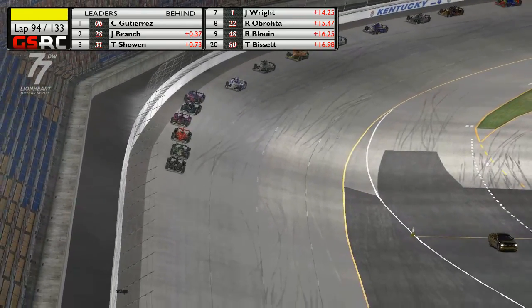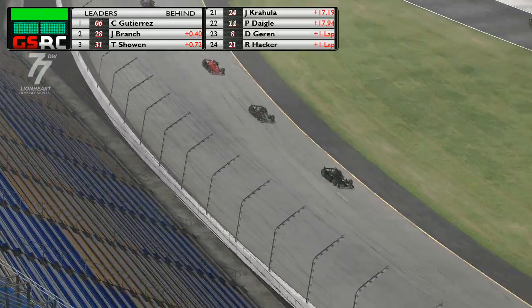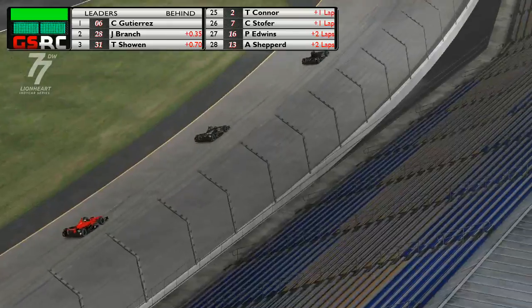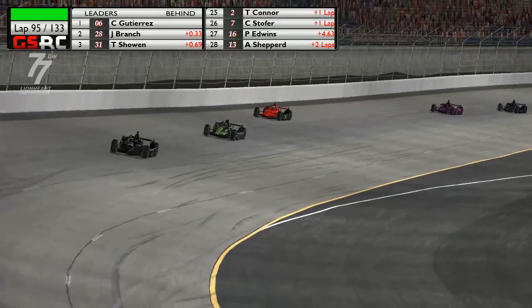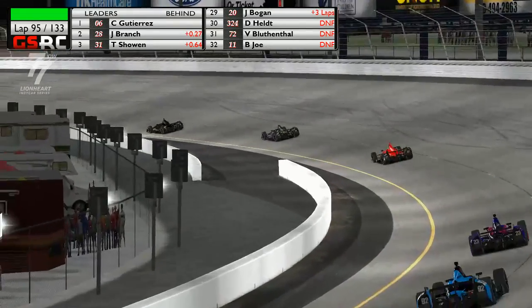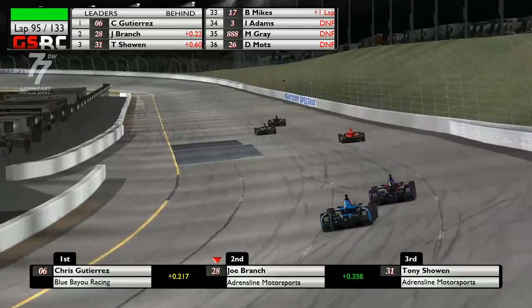Field starts to bunch up off of turn 4. Gutierrez onto the loud pedal. Green flag back into the air. Gutierrez is going to pull off a great advantage coming through the tri-oval, working his way down into 1, but I have a feeling it's just going to be a matter of time before Joe Branch is all over the rear wing of Gutierrez's car.